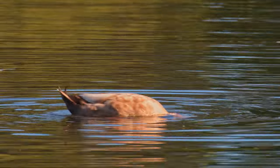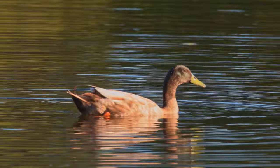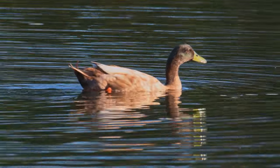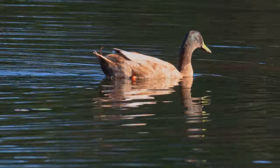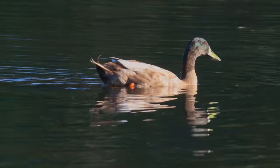There's a hybrid duck there. Zoomed out to 500 mils. I'm just holding on the rail here, trying to keep it steady. Center point focus.